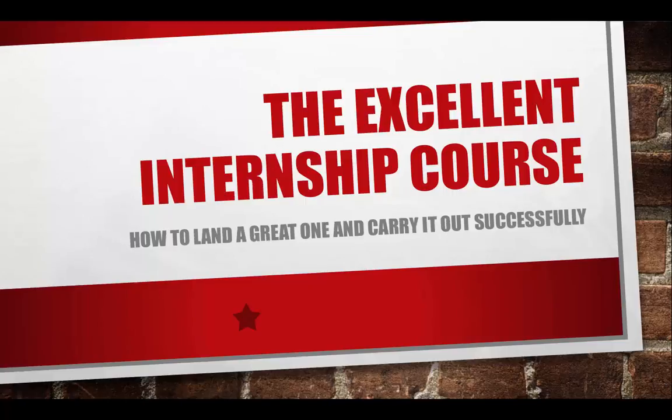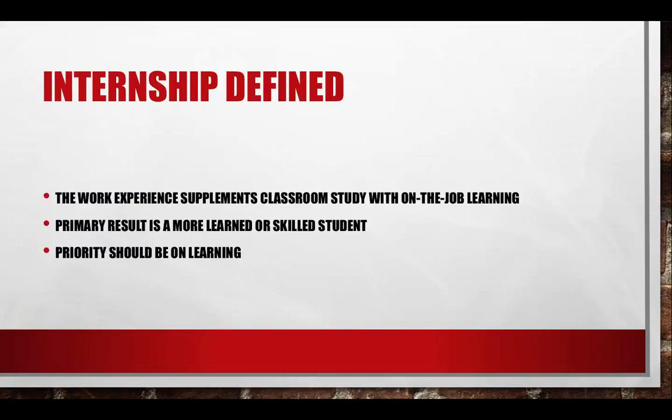This is the first lecture in what I call the Excellent Internship course. It is simply a starting point for learning about internships, learning how to search for internships, and how to carry out an internship successfully. Let's first define what an internship is.